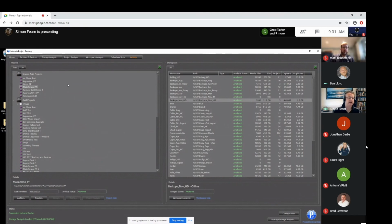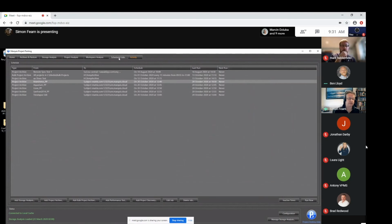And as I mentioned earlier, when we build up a lot of these tasks, we can do them manually, individually, or we can build up scheduled jobs to have it happen on regular patterns. So you can do your storage analysis on a regular interval, do your project archives on a regular interval. We can do projects in bulk, so you can take a folder of your projects and do them all at the same time. Do just a single job if you're looking to do a mass archive or backup of your projects. And we just have some extra tools to make things easier in terms of configuration and settings.